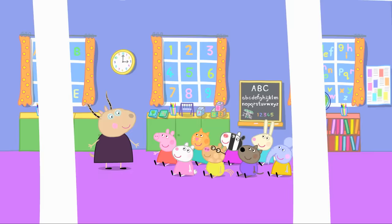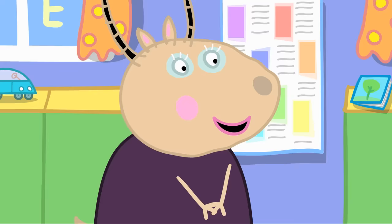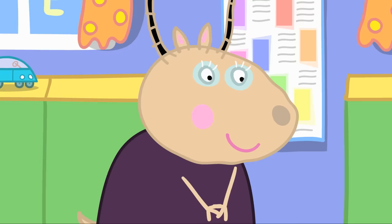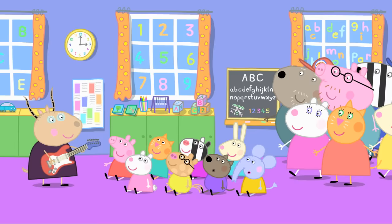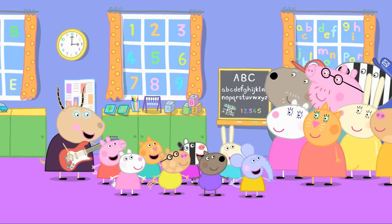Peppa's playgroup. Children, tomorrow is talent day. What is a talent? A talent is something you like doing and you're good at. I like to watch television and I'm good at it. Think of something we might like to see you do. My talent is playing the guitar. Meow. The parents have arrived to pick up the children. Don't forget to think of something to do for Talent Day tomorrow.